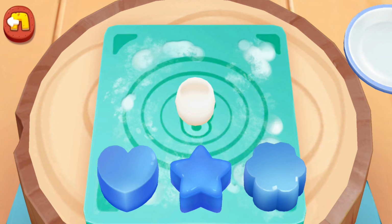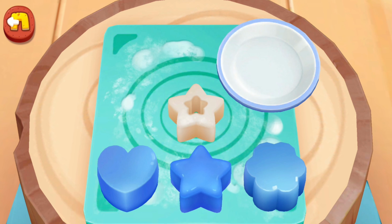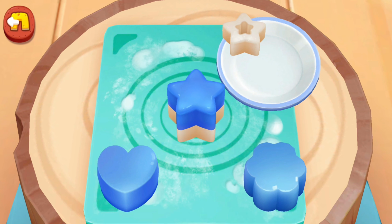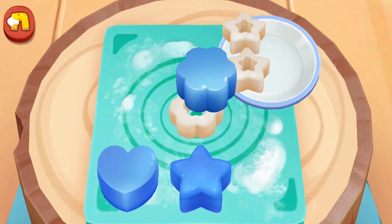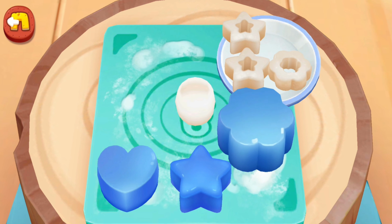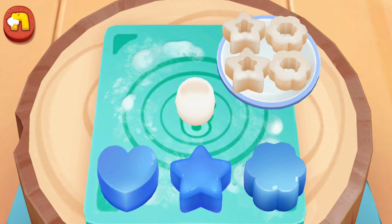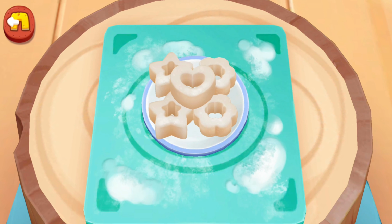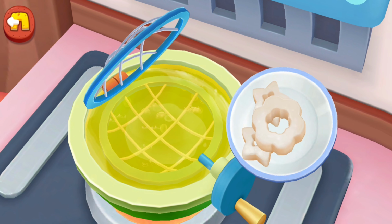It's really dirty down there. We'll do a star. Ding, ding, ding. Star. Flower, ding, ding, ding. Oh, and also love, hot flower. Oh, we can say a leaf, whatever it is. Okay, time to cool.